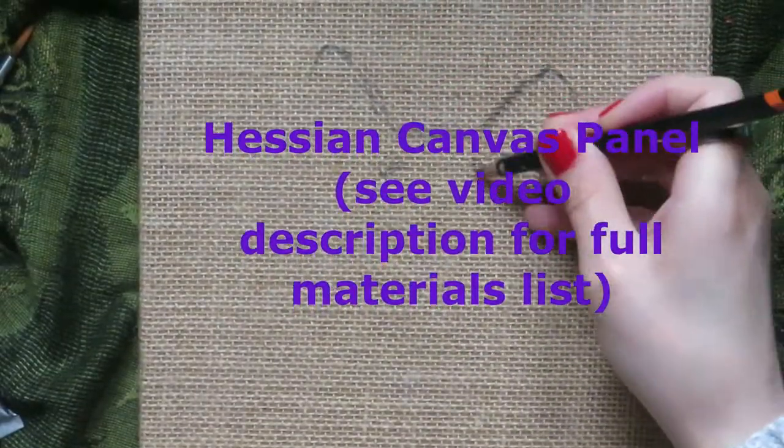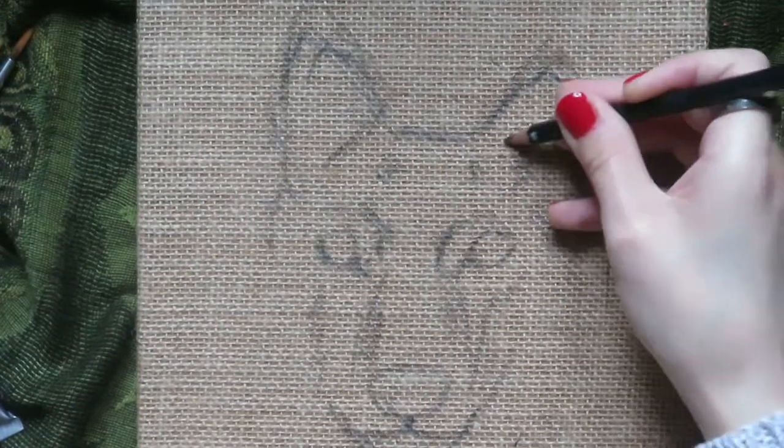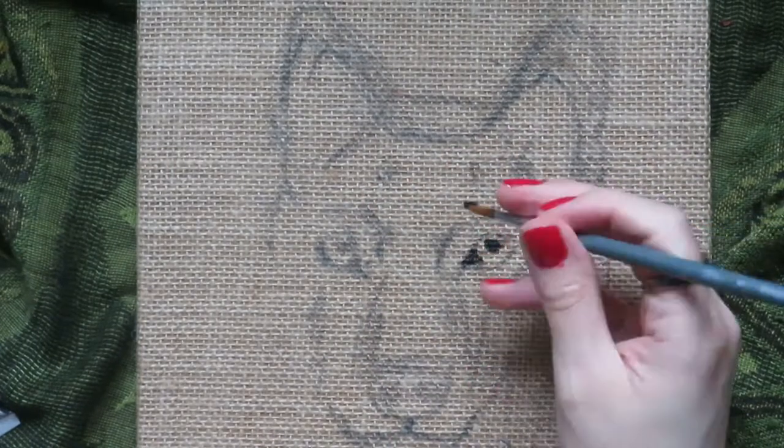I'm working on a hessian canvas panel, a bit different to the traditional cotton canvas you get, but a lot more eco-friendly, so that's why I chose it. I also really love the rustic vibes that it has. I think it suits the theme really well.